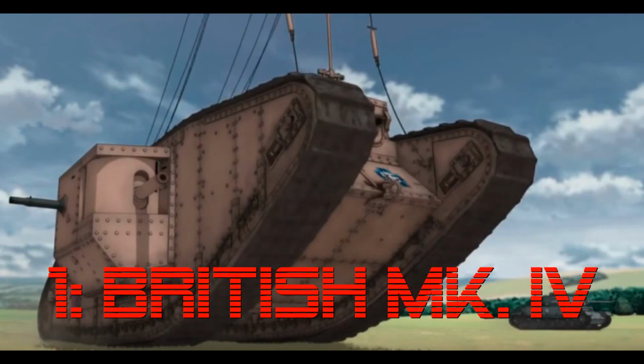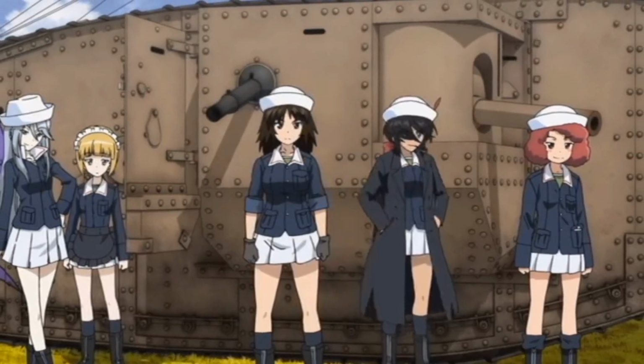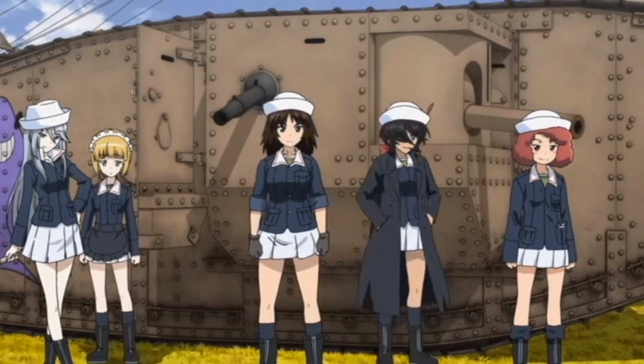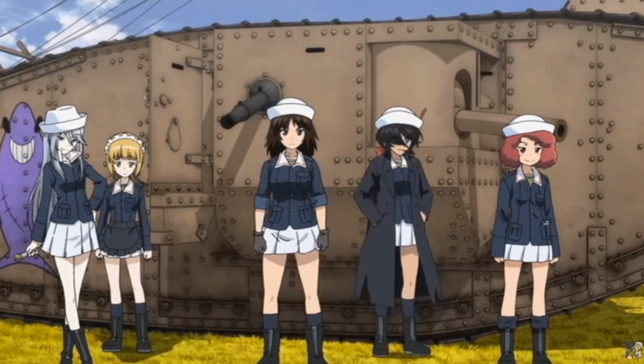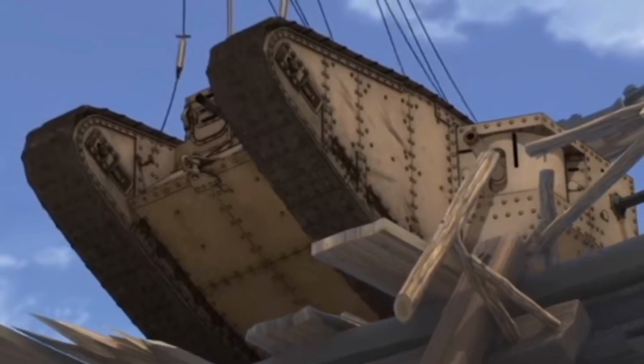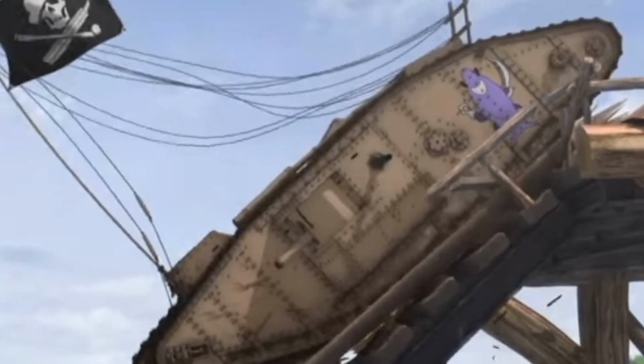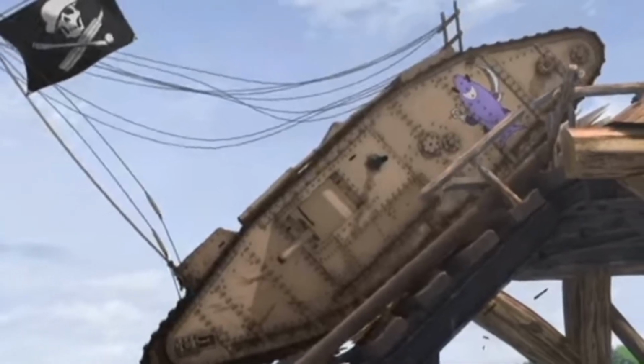Number 1. British Mark IV, as used by Shark Team. First appearing in Das Finale Chapter 1 as ORI's 9th tank, operated by the pirate-themed Shark Team, the Mark IV is by far one of the oldest types of tank to have yet appeared in Gallant and Panzer. It should be pretty obvious why I've chosen to put this one on the list.